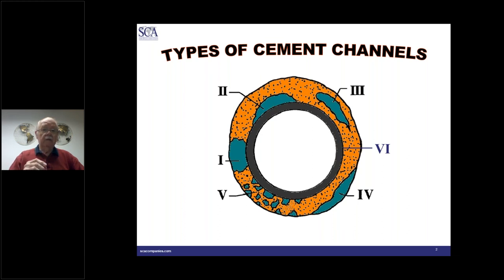Typically in the primary cement job, you'll be looking for certain kinds of defects in that cement annular fill. If you look at this figure, you'll notice that channels 1 and 2 are effectively in contact with the casing. Channels 3 and 4 are not in contact with the casing, but the cement is. The reason I point this out right now is that when you look at an acoustic cement bond log, that tool is responding only to the cement contacting the casing on the outside.